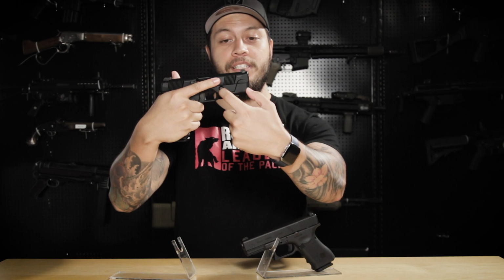Now you may also be interested as to why it's got this large front end. Well, that's because the original design concept for the H9, they wanted to be able to lower the bore as low as possible to have a low bore axis. In doing so, they had to lower the dust cover and put the whole recoil spring assembly right here in the bottom. And the same thing translates to the airsoft version.